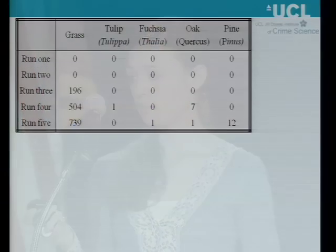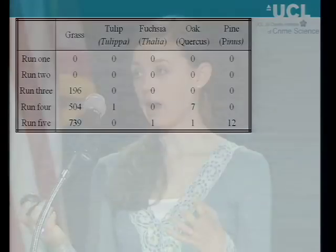The other finding that we found was that the sampling points that were near external windows and doors on occasion got additional pollen types that obviously we hadn't put in the room in the form of cut flowers. You can see here that there's quite a lot of grass pollen present on a few of the runs, and there's a little bit of oak and a tiny bit of pine.